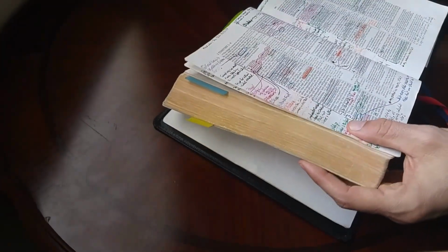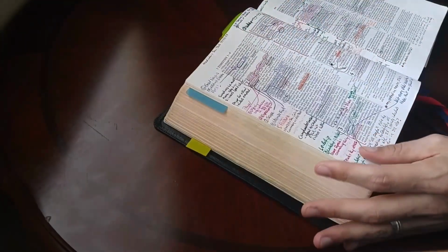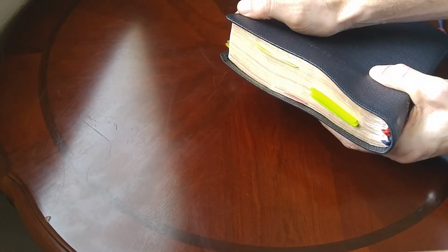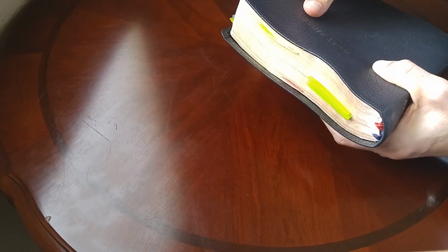Let's go ahead and just look at a couple of things that I've marked out ahead of time that I'd like to show you. One of them, people ask me this all the time, how do you progress in your reading through the Bible? Well, basically I take 4 tabbed markers and I space them throughout my Bible, and I read 3 chapters in the morning and 1 again in the evening.